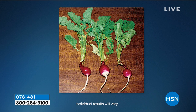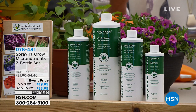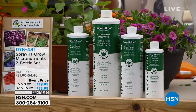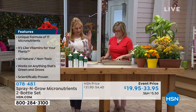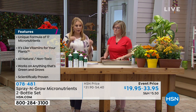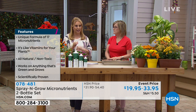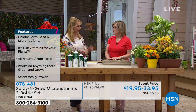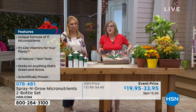Yeah, and there's 17 naturally occurring micronutrients. It's like vitamins. You know how we eat dinner, but if we don't take our vitamins, it's not great. So this is like vitamins for your plants. By the way, whether you're choosing the 16 ounce or the 32 ounce, the smaller size is basically free because you're just paying for the larger size. And a little goes a long way. I love that you brought your pictures. The whole story's the pictures. So I love her pictures.